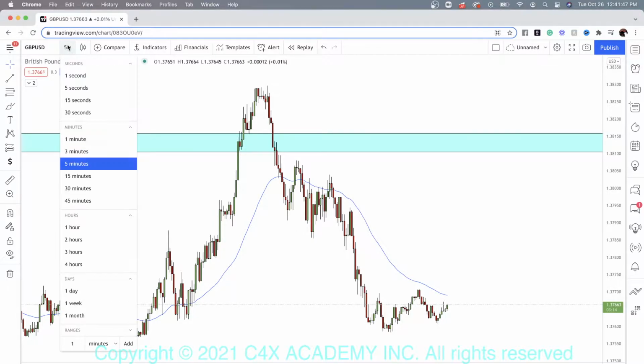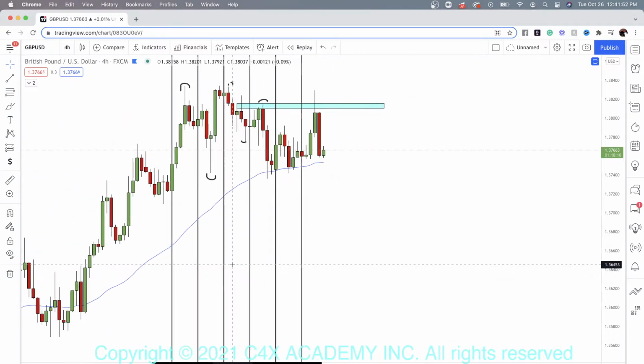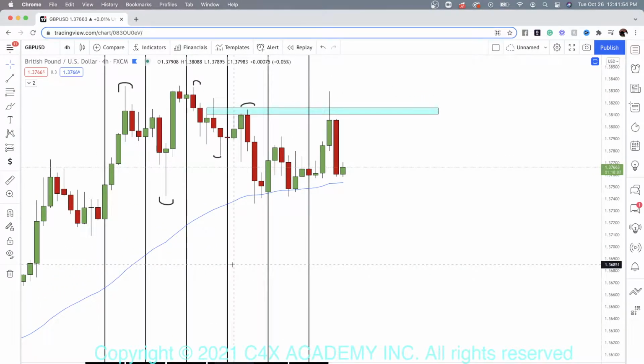I'm gonna go ahead and walk you guys through my train of thought when it comes to GBP/USD, and where I potentially see GBP/USD going.